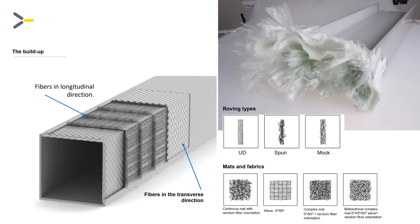If we start looking at the longitudinal reinforcement, the longitudinal fibers, we can choose from three different types. The UD fibers, which are unidirectional and give the profile optimum strength in the longitudinal direction. We have the spun fibers, which are based on UD fibers but have slightly spun rovings, giving the profiles more volume and also transverse strength, and mock fibers as well.